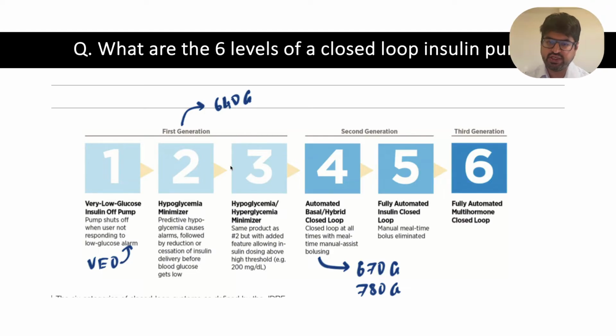I think the next generation of a second generation closed loop device would be a fully automated closed loop device, where actually you can also have mealtime data, and the bolus also can be automatically calculated and delivered by the pump. So this is the next generation, which is going to come very soon. And then finally, the third generation is fully automated multi-hormonal closed loop device, which is not available in India, but there are trials done in the West. It's called an islet device, where they are using two different types of hormones. You have both insulin as well as glucagon being used. It's exactly like an artificial pancreas.